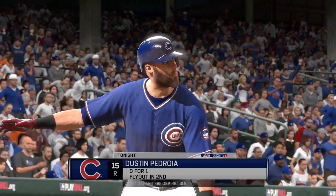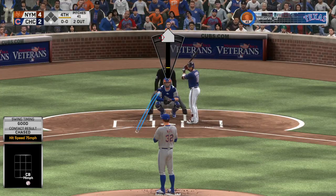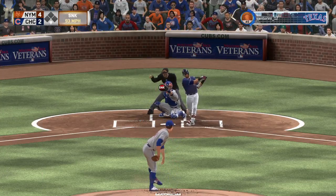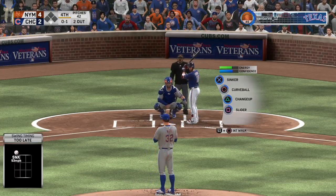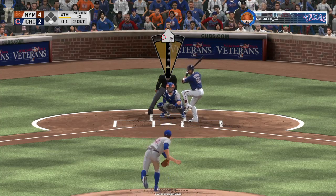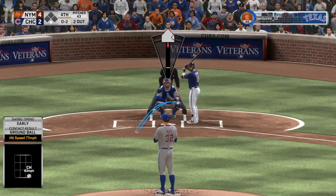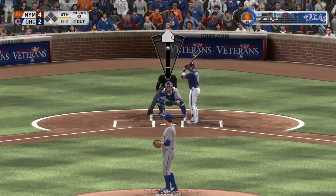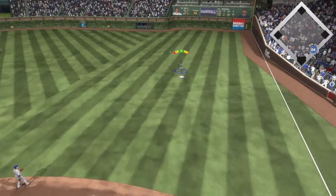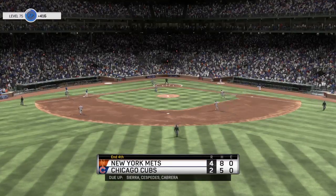The second baseman, number 15. Here's the second baseman now, Dustin Pedroia. He's 0 for 1 thus far. First pitch on its way. Just a tick behind for a strike. We're in the 4th inning of a 4-2 ball game. In front of the changeup, and he can't keep it fair. 2 strikes on him now. Here's a looping fly ball out to right. Sierra over to his left, and the inning is over.